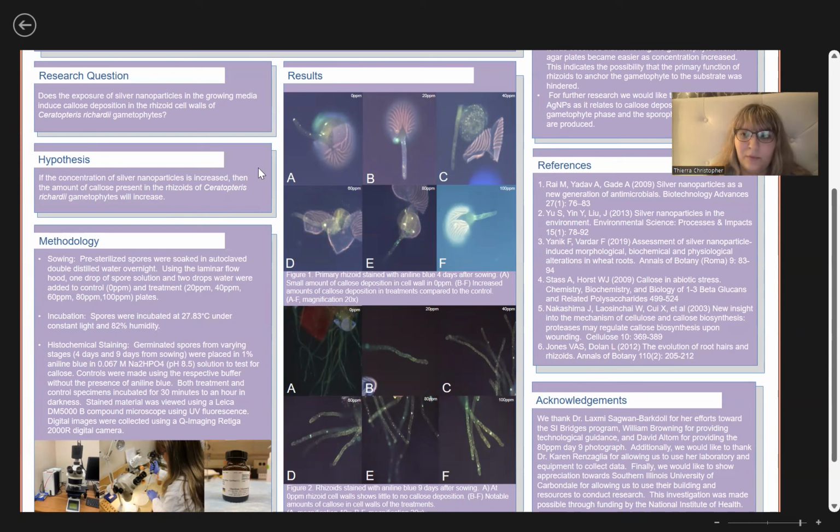And then once these spores were pulled at certain days, we did a histochemical staining process 4 days and 9 days after sowing. So we used our germinated spores and we placed them in a 1% aniline blue solution. And we also made a control using buffer solution to test for each treatment group. So then after these spores sat in the solution for 30 minutes to an hour in complete darkness, we viewed the slides under a fluorescence microscope to capture our images. So these here are our images.